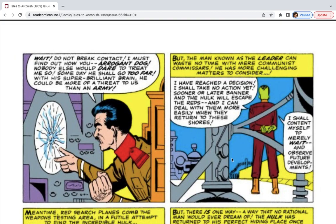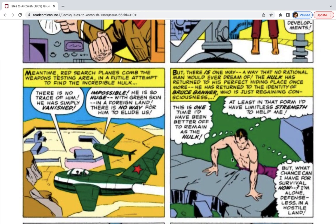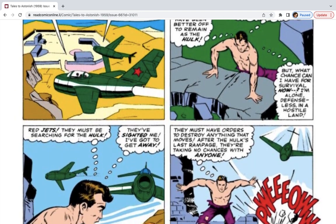And so now we see that there's a change of course of action here. The leader is going to, as we see in the next issue, travel to the communist regime country of the Soviet Union to track down the Hulk. But we'll look more into that next issue. Right now we've got to go back and see what's going on with Bruce Banner.